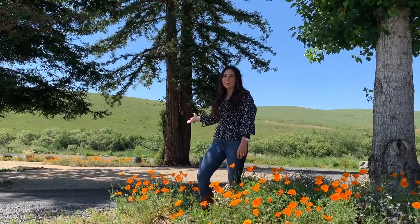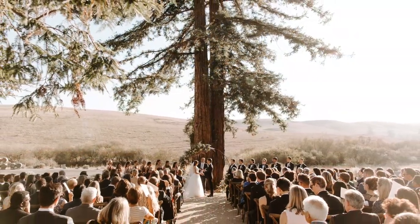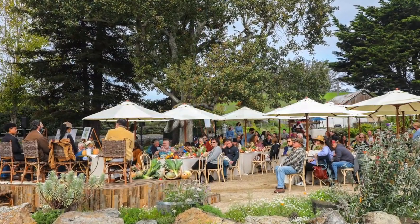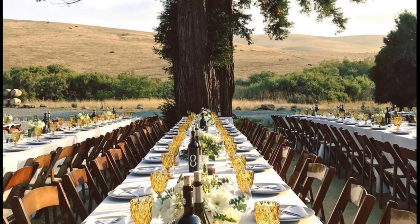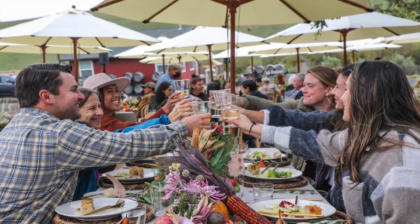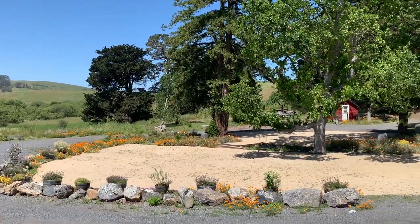This is the Redwood Grove area. It's also one of our popular ceremony sites. It seats up to 250 people comfortably for a ceremony and up to 150 people for dining. It is a really great area for games, cocktail hour, overflow if you're not going to use it for a ceremony. It's also, again, very customizable.